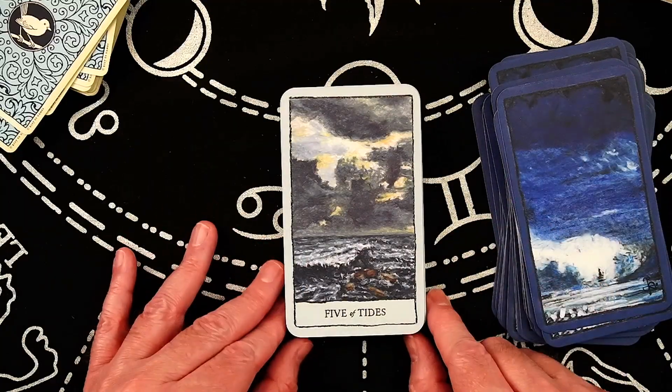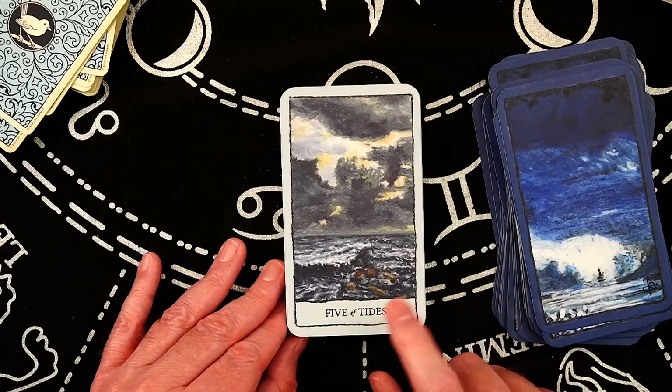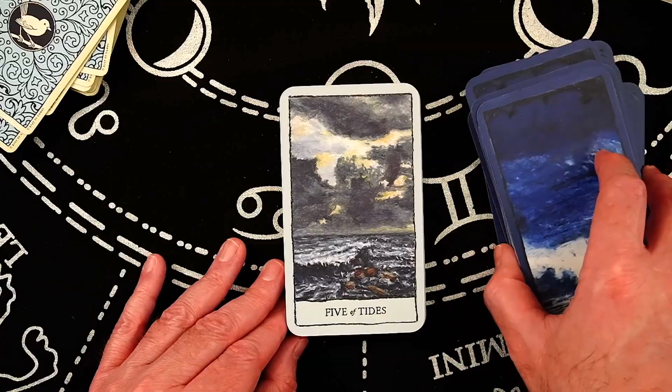How do you feel with this deck? Do you like what you're seeing here? If you like these cards, drop down what you like, the tides or so far the branches.